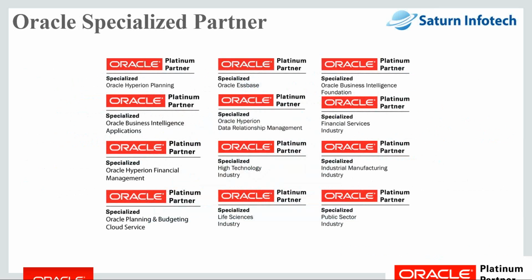Here is a list of all of our specializations. These are not given out lightly. You have to earn every single one of these badges, and I can tell you our staff is highly seasoned and able to deliver very quickly. We have a lot of both functional and technical people on board, so you don't have to explain a lot of the business reasons for why you're doing things.